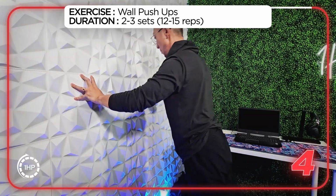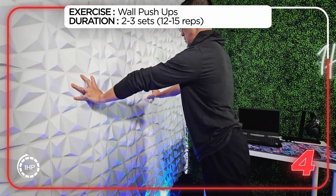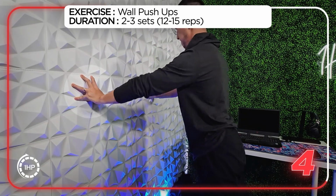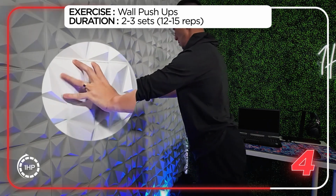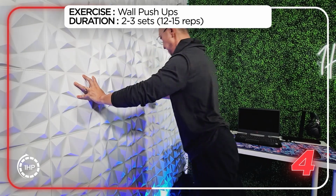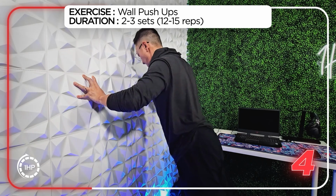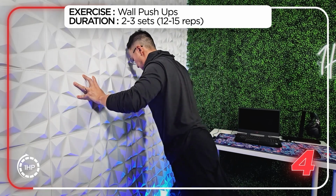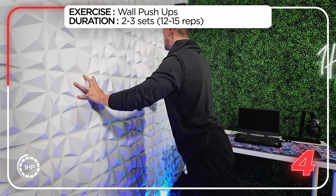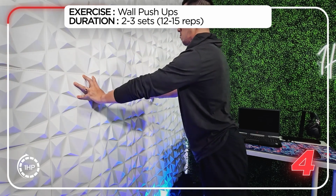Wall push-ups are another great exercise to strengthen the tendons and muscles of the wrist and hand. All you're going to be doing is opening up your fingers as shown, placing it onto the wall. You can adjust the difficulty of the push-up by how far you're standing away from the wall. Slowly perform the push-up, adjusting the tension based on how difficult the exercise is, and repeat that for 12 to 15 reps for 2 to 3 sets.